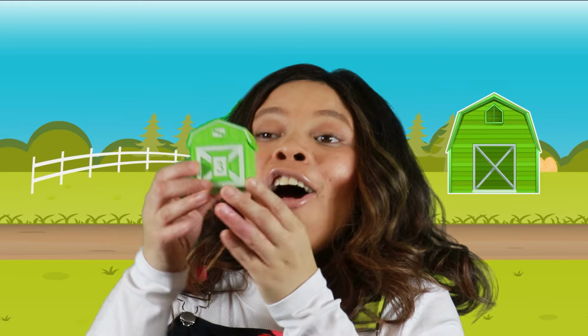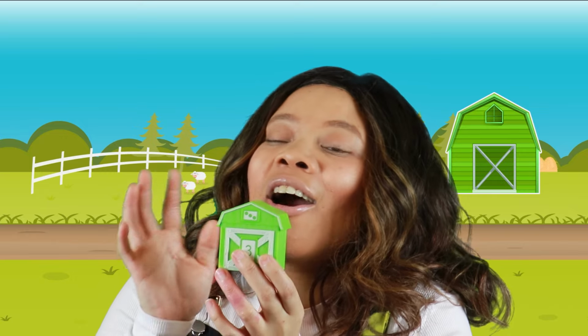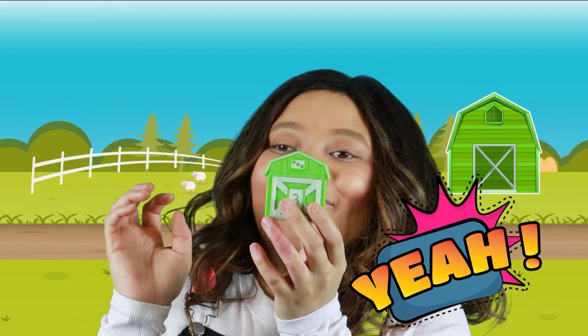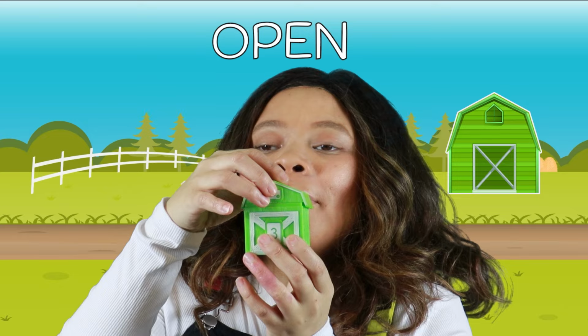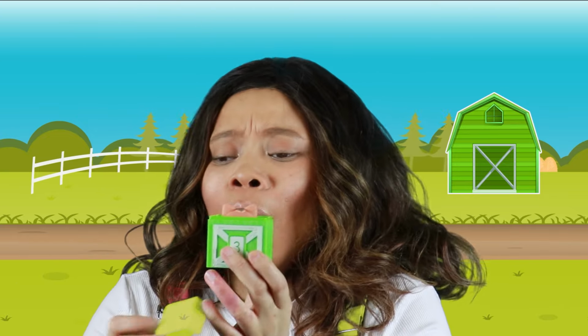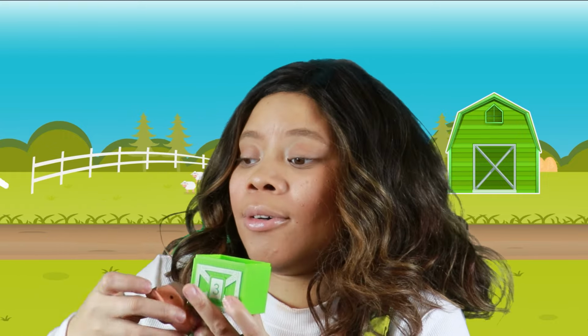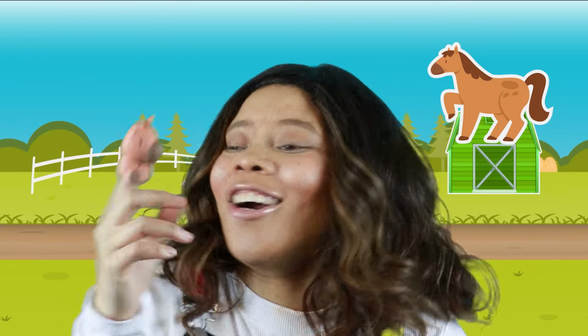Okay. Let's open up the barn and see if you were right guessing what animal this is. Are you ready? Say open, open, open. Open! Whoa! I think I recognize this animal. Do you see it? Whoa! It's a horse! It's a really cute horse.